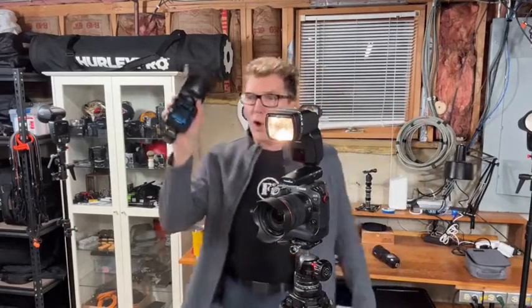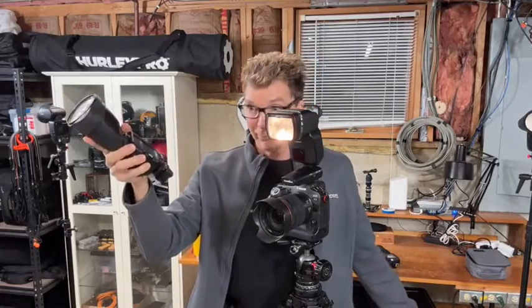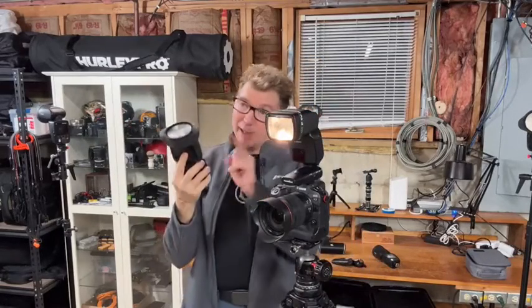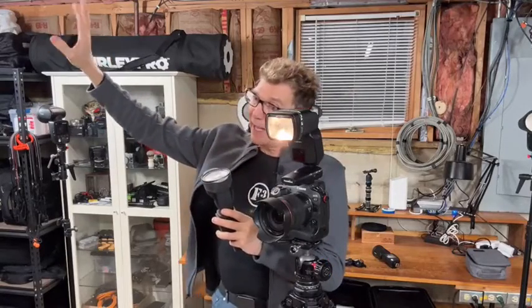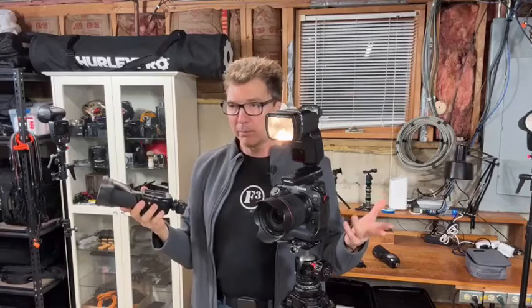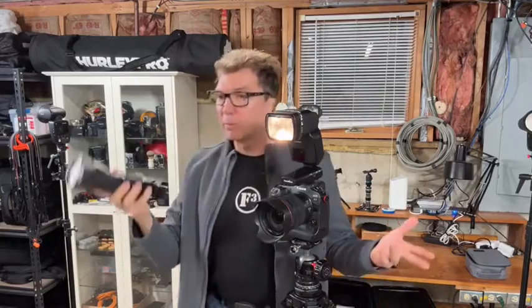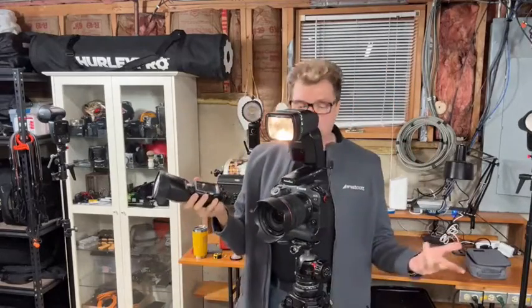TTL to manual only works in group A, right? So your on-camera flash is in group A if you're using it. If you have an off-camera strobe, it has to be in group A if you want to go from TTL to manual and shift it, and it will lock in the power output. Dumb. Come on, folks, let's separate these groups. Westcott is second to Canon with the independent group ability, but there's lots of quirks.